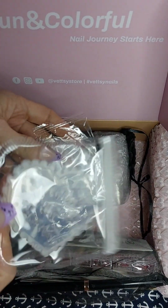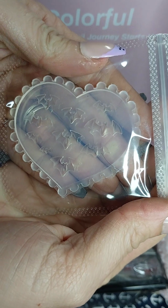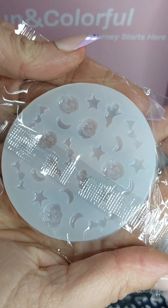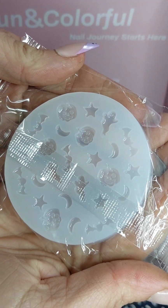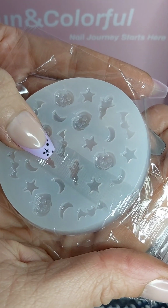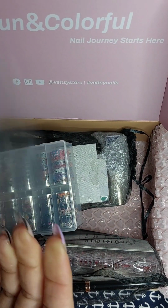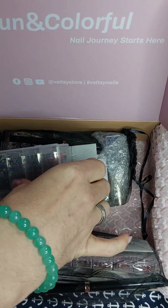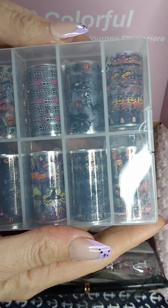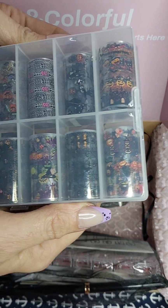I got some molds. They're bats, different size bats. And then some Halloween, like little jack-o'-lanterns and stars, moons, bats, ghosts. I thought this was super cute, and it's made different. Like it's, I don't know, out of a different silicone, I guess. And then I got some Halloween foils. These are cute.